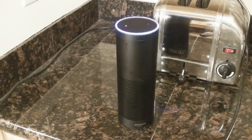Alexa, what's the weather forecast in New York? In New York, it's 61 degrees with clear skies. Today, you can look for mostly sunny weather with a high of 82 and a low of 63.